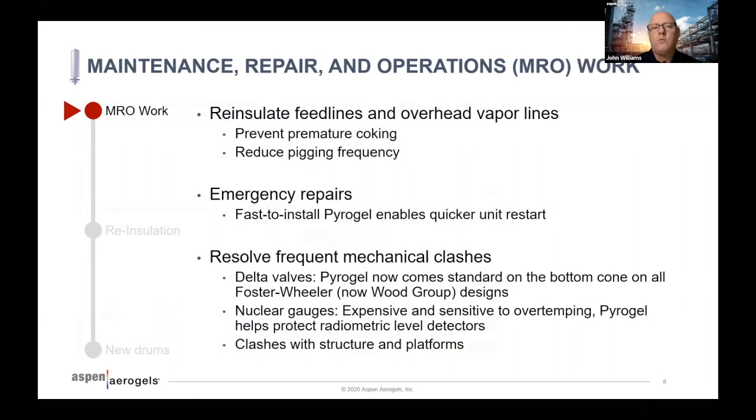And often, our first introduction into a delayed coker facility is on the feed lines and the overhead vapor lines. For whatever reason, delayed cokers are extraordinarily sensitive to feed line insulation performance, because generally when you have underperformance on the feed lines, it results in premature coking. Premature coking results in a whole lot of pigging, and pigging is basically lost production time. So I'm going to go through a case study in which we talk about how Pyrogel HPS can improve the quality of your feed lines and improve the profit of your unit.